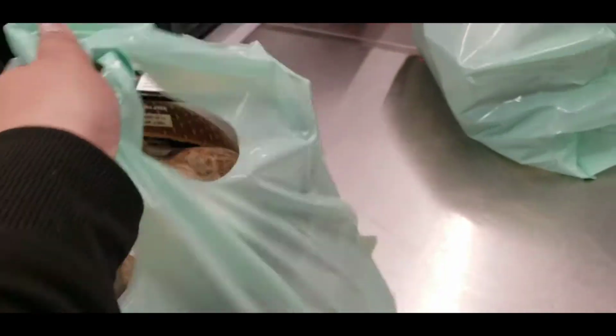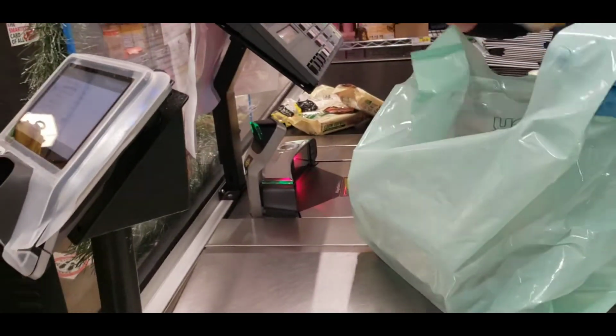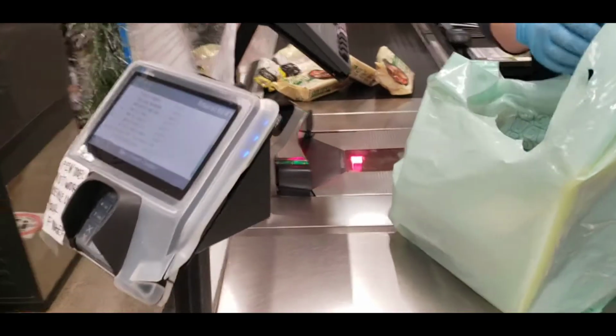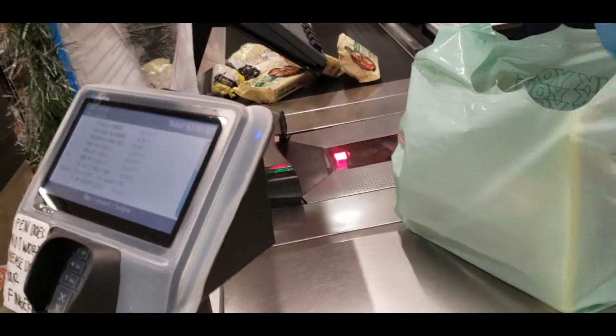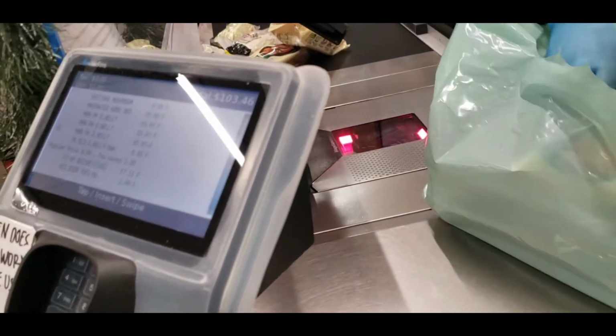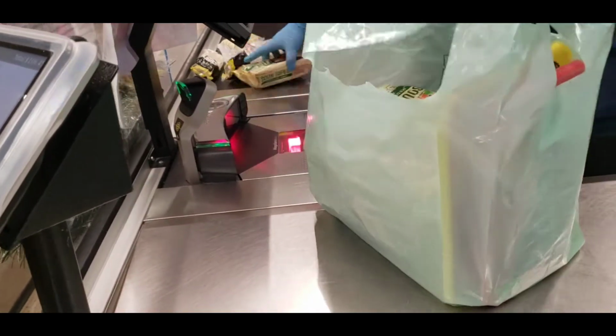Okay, got one bag right here. Yep. Okay, I thought it's gonna be about 200, but no, we're still $100. That's cool. Marami na yun.